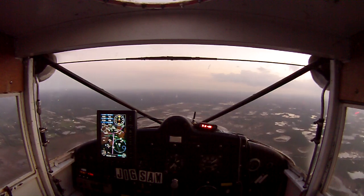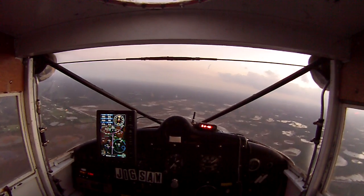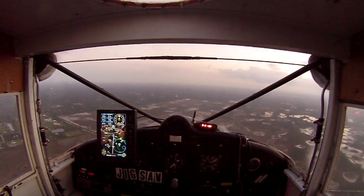It's an uncontrolled airport. The winds are calm. Pick a runway you're comfortable with. The one landing on 8 is landing with a headwind. The one landing on 26 is landing with a tailwind.